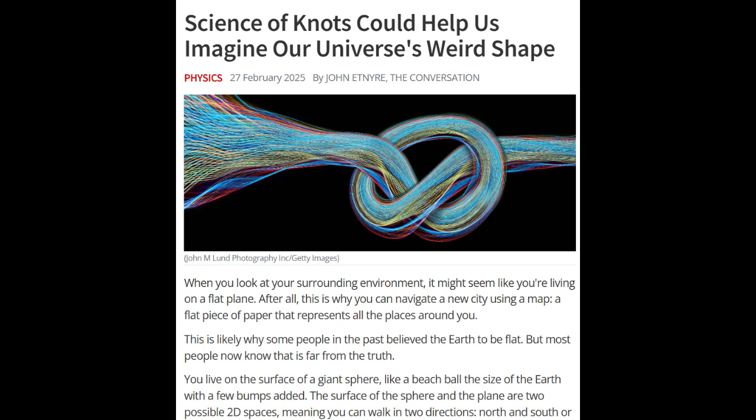Now, let's zoom out. Way out. When we look at the universe, it seems like a 3D space, just like the Earth's surface seems 2D to us. But could the universe, as a whole, be something more complicated? A gigantic 3D version of that beach ball, or something even weirder? Remember that donut, or torus, as mathematicians call it? It is still a shape that you can move across in two directions.